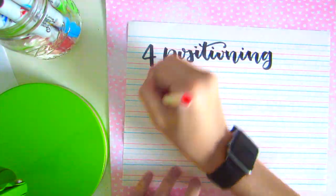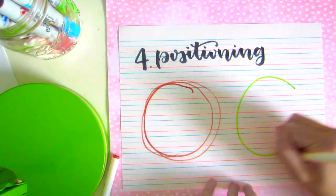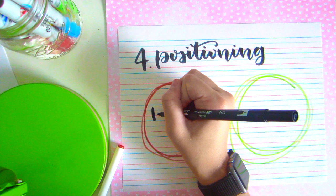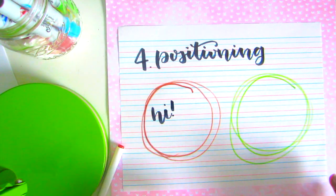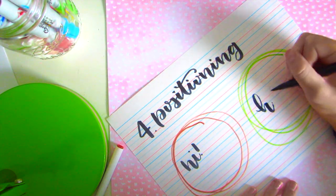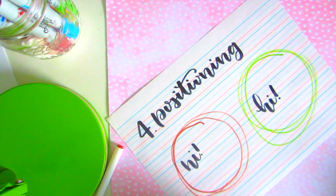Alright, number 4 is positioning. Positioning of the paper. You do not want to write your calligraphy with the paper straight on, because it'll either mess up your pen, and your work is not going to look as great as it would if your paper was tilted to the side. If you're right-handed, you tilt it more to the right side, and if you're left-handed, you tilt it to the left side.